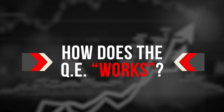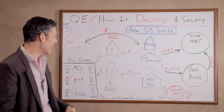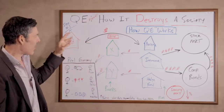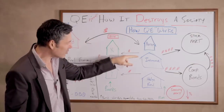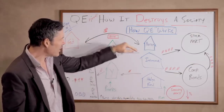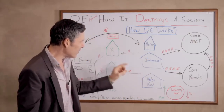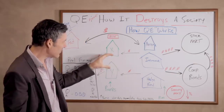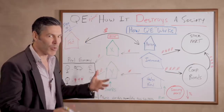One, how QE works or is supposed to work. The Federal Reserve prints up all this money out of nowhere, and it goes to the pension funds, the insurance company, the hedge funds, basically financial institutions, and it buys treasuries from them. The financial institutions take some of that money and they deposit it into the banking system. The banking system has more deposits.